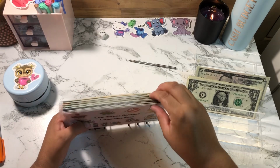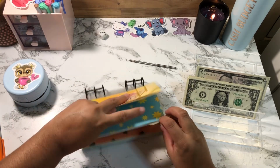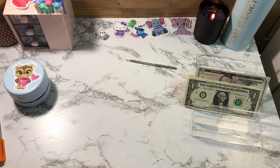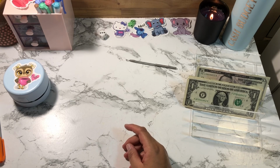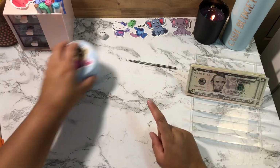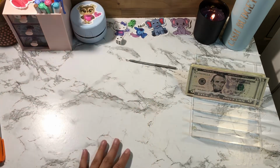I thought that was good to start this binder here. So I'm just gonna put this back off to the side. And let's see how much I have left. I have $12. It's not much, but let's see what I can do with $12.